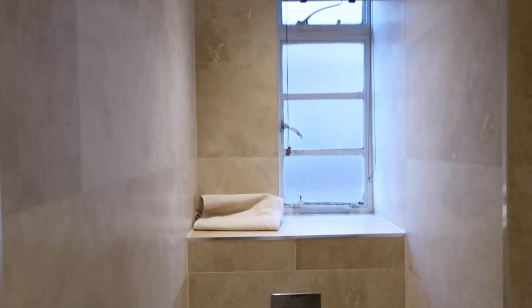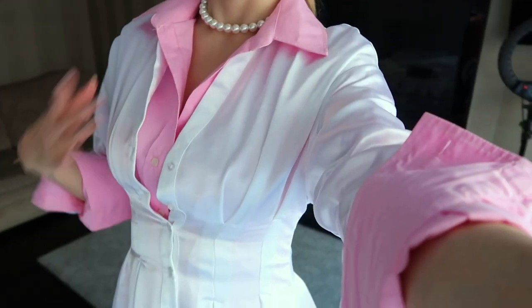So that's it. I have gotten ready for the day, and I have done some layering here. I have this pink shirt underneath my dress, and I love it. I really love the look of it.